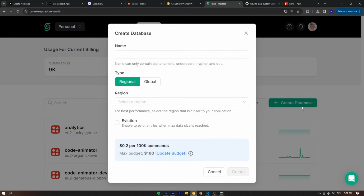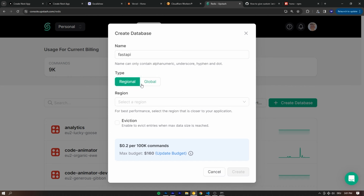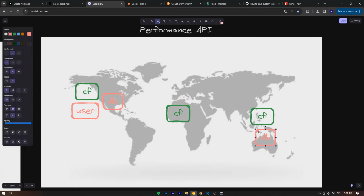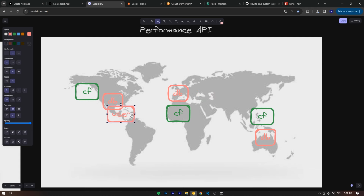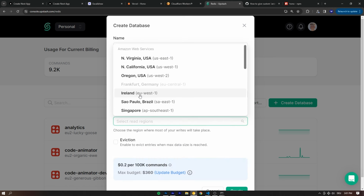So we can click the create database. Let's give this a name, like fast API, for example. And you could even go regional, right? I guess some performance benefits would be lost. What the regional means is basically you choose to only have one database replica somewhere. But if we wanted read replicas around the globe, so no matter where the users are, this is always going to be close, in that case, the global makes more sense with a primary region and then the regions you want the read replicas to be in.